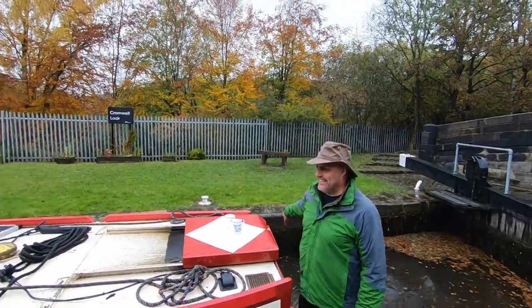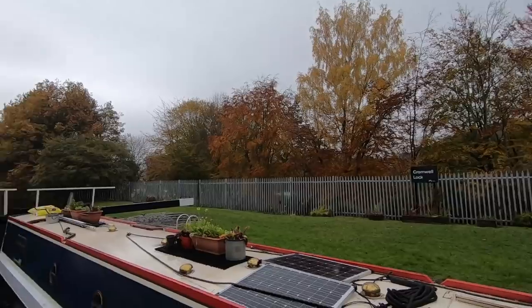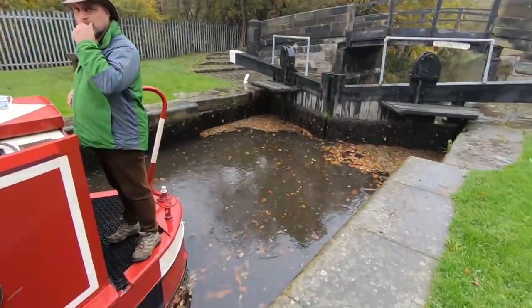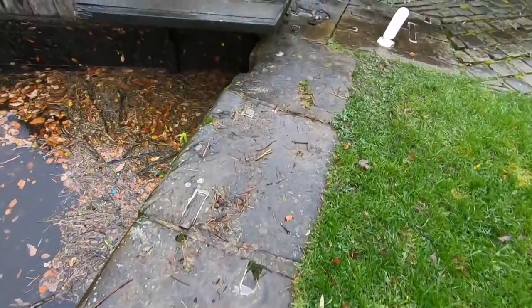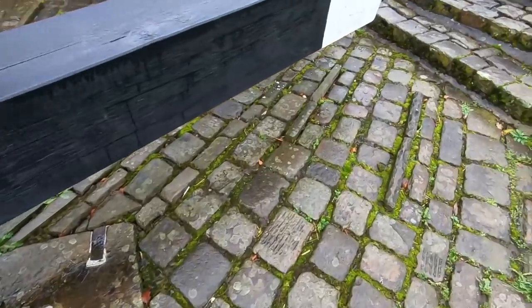It's a lovely time of year to cruise. As you can see, the colours are fantastic. There's nobody about. It's not even very cold today. But the one thing is that the ground and the towpath and the lock sides are so slippery. You have to be so careful. In a way, it's probably the most dangerous time.